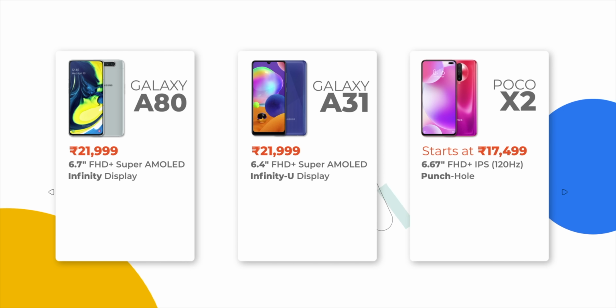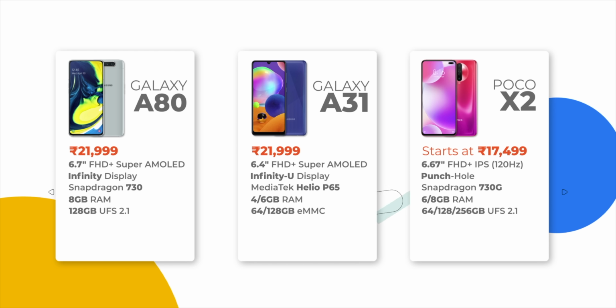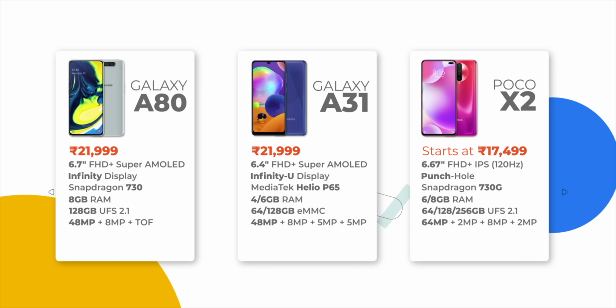Under the hood, the Galaxy A80 has a Snapdragon 730, while the Poco X2 has the 730G. Not a big difference, to be honest. The A31 has the MediaTek Helio P65 chipset, which isn't as powerful as the 730 or 730G. The A80 and X2 also have the more powerful UFS storage. When it comes to the cameras, the Poco X2 and the Galaxy A31 come with additional macro lenses, but do we really care about macro lenses?